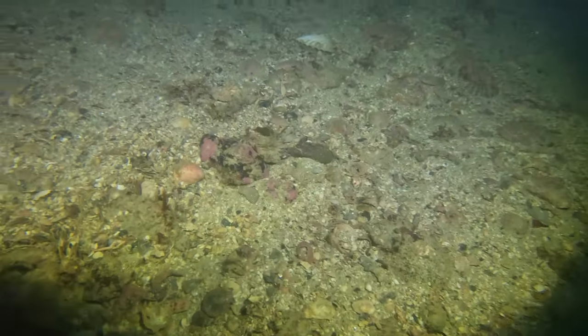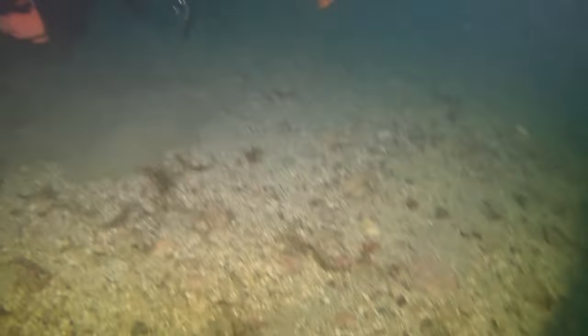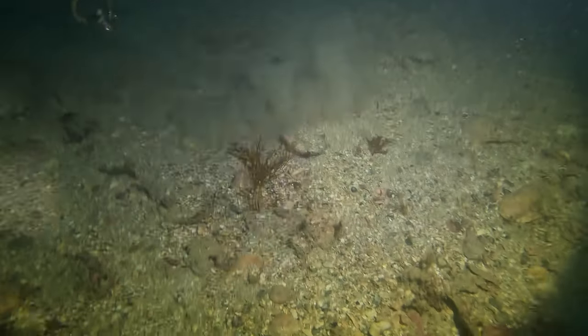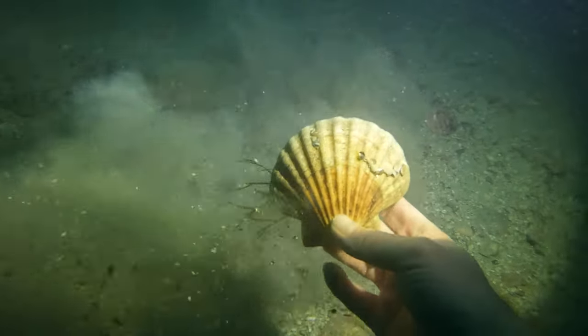I could hear the theme tune for Jaws in the background. Matt comes around the reef to see me. Obviously I'm a lot easier to see than it is for me to see him because I've got big lights on. Hope I didn't blind him too much. I must have blinded him quite a bit because he missed a scallop there.